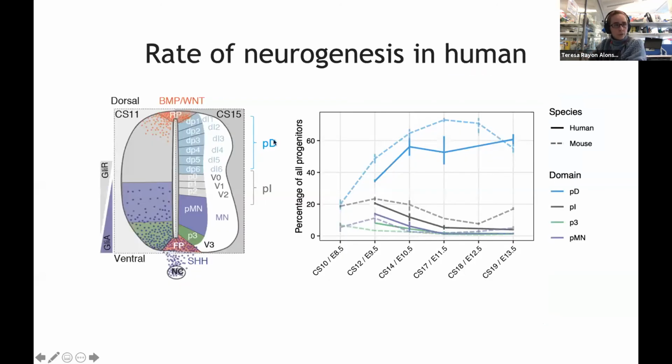To do that and to simplify the data, we grouped all the dorsal domains into what we call the PD domain, the progenitor dorsal domain, then all the intermediate fates into PI, and then we looked specifically at the motor neurons and the P3 progenitors in both mouse and human. Here the mouse is the dashed line and human corresponds to the solid line. If we go back to the motor neuron domain, that is the one that was expanded in human, and I forgot to say that we matched the mouse and human samples one-to-one according to our previous characterization. If we look at the motor neuron domains in human, we can already observe that very early on, as I was telling you, the domain is expanded. And we identified that this was also the case for the P3 domain. And these domains shrink over time, which is something that we also noticed by doing immunos.